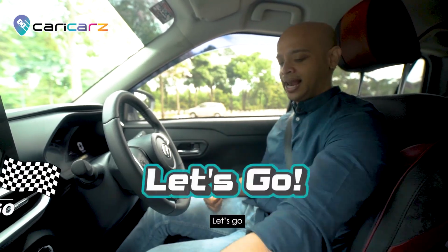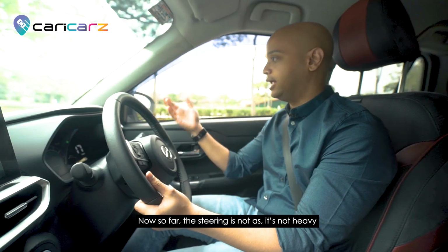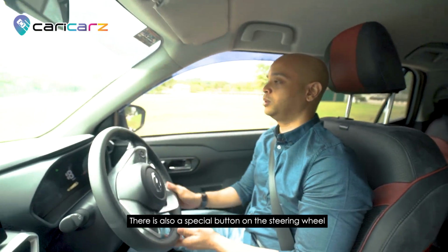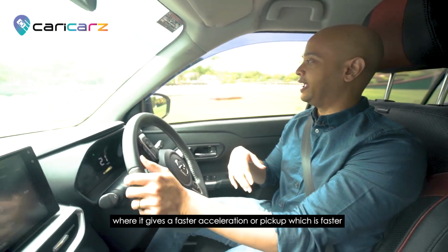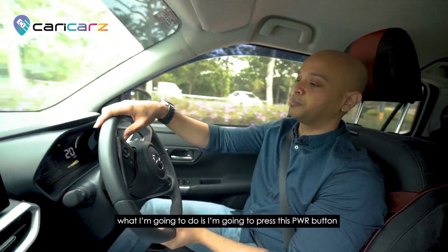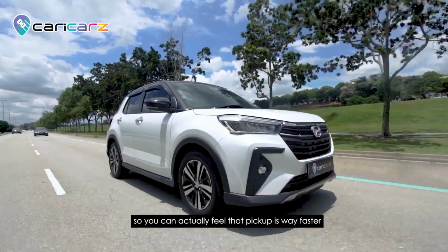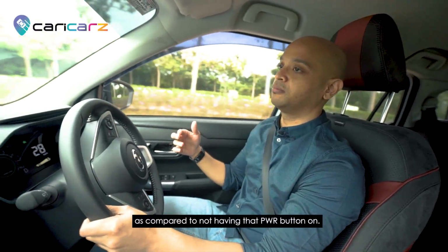So you guys ready? I'm ready. Let's go. Now so far, the steering is not heavy. I would say it's moderate. There is also a special button on the steering wheel, PWR, I think that stands for power, where it gives a faster acceleration or pickup. What I'm going to do is press this PWR button, so you can actually feel that the pickup is way faster as compared to not having that PWR button on.